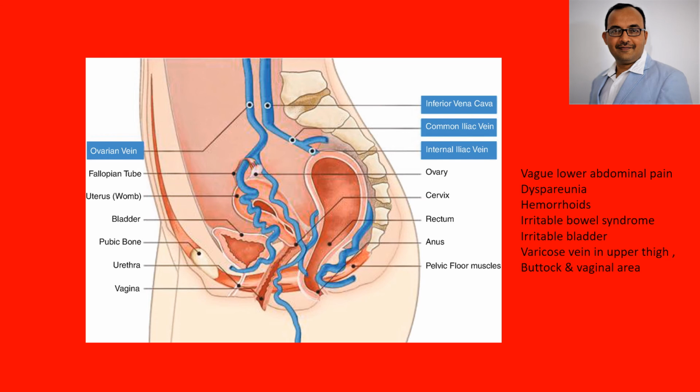The gold standard investigation is transvaginal ultrasonography. By doing a transvaginal ultrasonography, reflux can be identified, and if it is present, then coil embolization and sclerotherapy is the ideal treatment for ovarian reflux. Along with this ovarian reflux, if there is an etiology of nutcracker syndrome or May-Thurner syndrome, then a metallic stent should be used to relieve this stenosis.